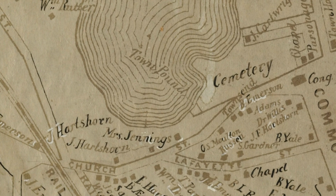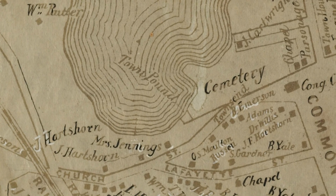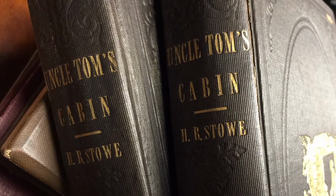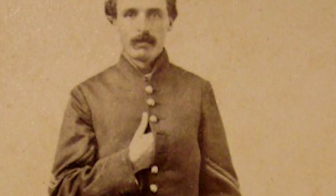His property contained outbuildings to serve his business, as we can see on this map. He and his wife Mary were still living here through the Civil War. We believe the family to have strongly supported the war effort. Colonel Hartshorne's son-in-law, Samuel Gardner, owned a first edition copy of Uncle Tom's Cabin. The Hartshorne's youngest son, Charles, would serve in the Union Army.